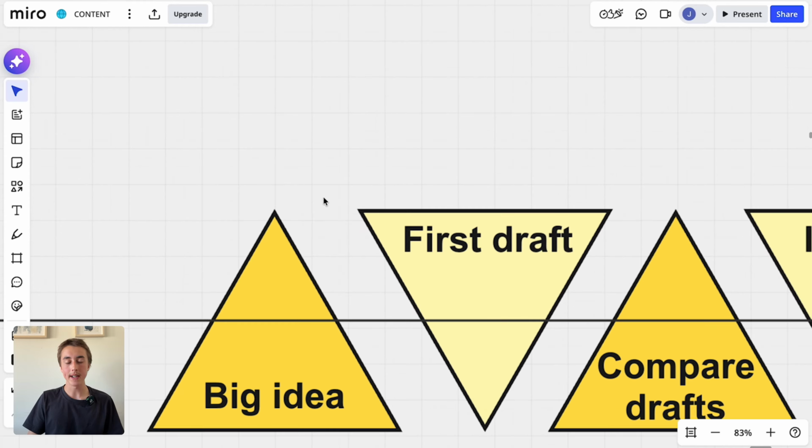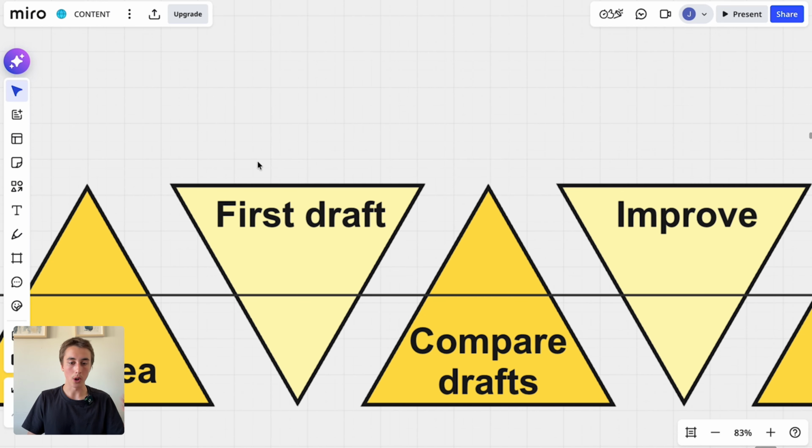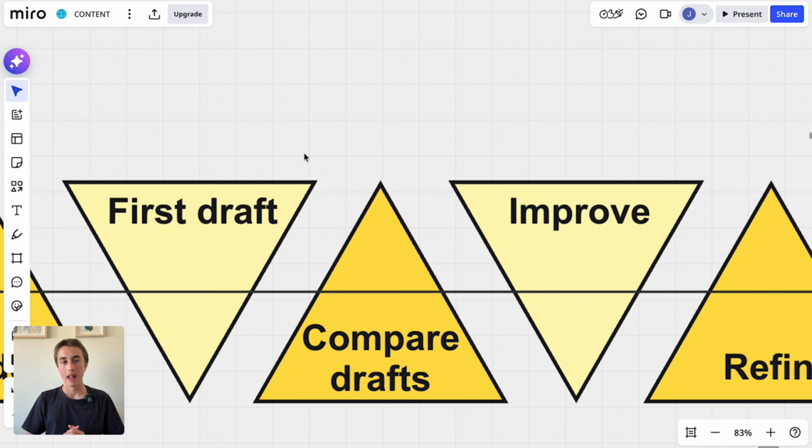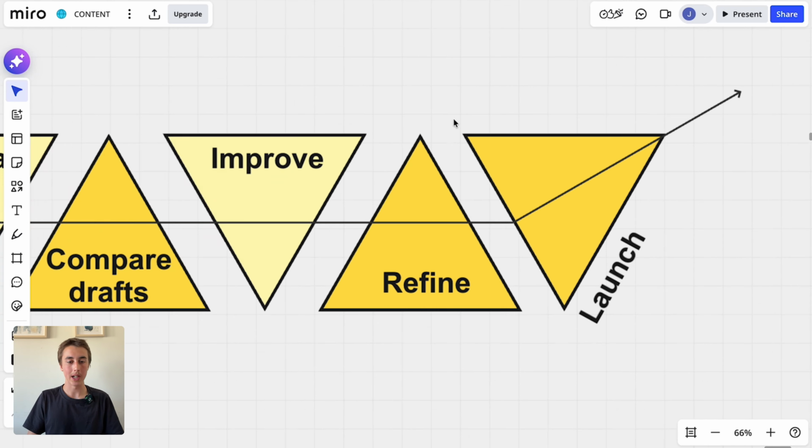So for example, if I start with a big idea of what I want the announcement email for the webinar campaign to be about, AI can give me a couple of first drafts, I can compare these drafts, then I can tell it what I want to improve, and then it can give me an improved version, then I can refine this and then I can launch it. I am always in control. I give the vision and I launch it, but with enough context, AI can really help me do a lot of output fast so we can get more things to compare and more ideas out there, which is really, really powerful.